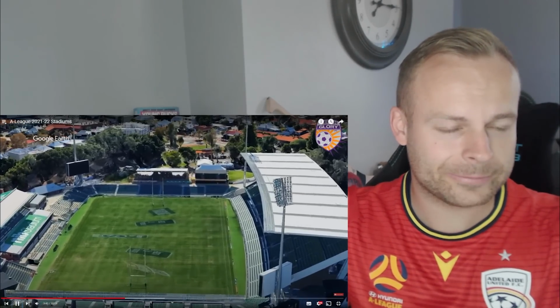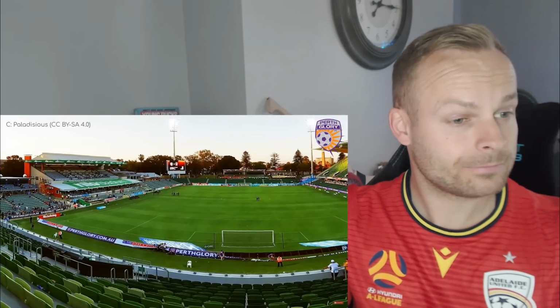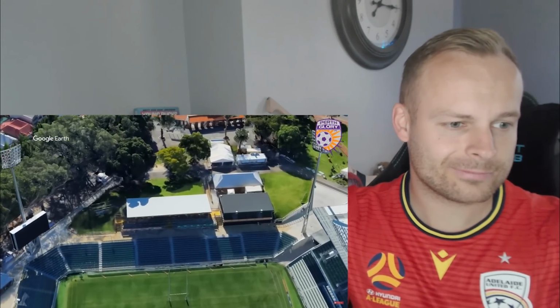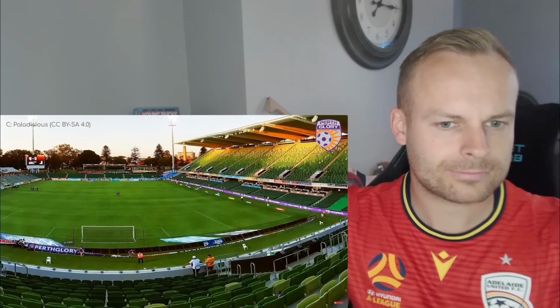Yeah, the adjacent stand has been there a lot longer. It's from the days when it was an oval stadium. Over at the northern end, you have a stand known as the Shed, which is one of the few standing room only stands in Australia. It's got a lot going for it, this place, plenty of character.